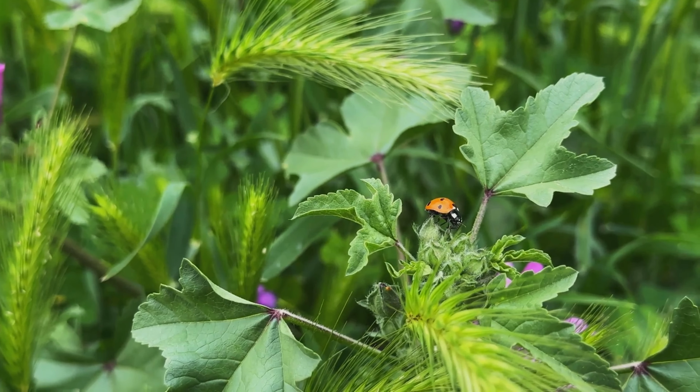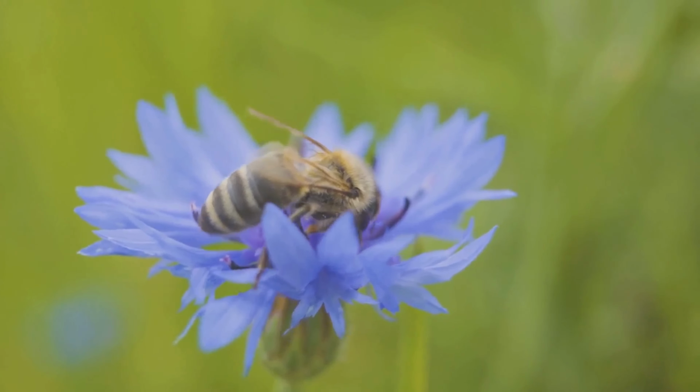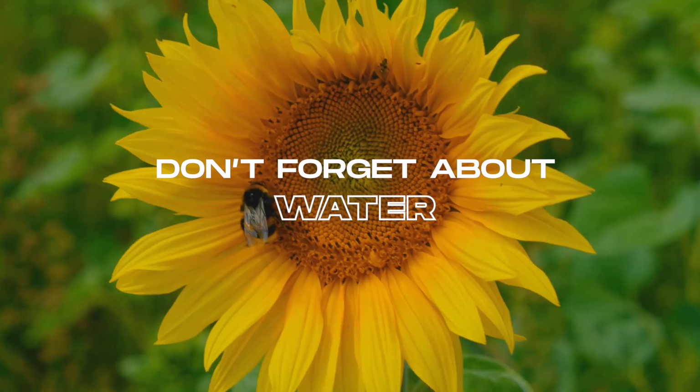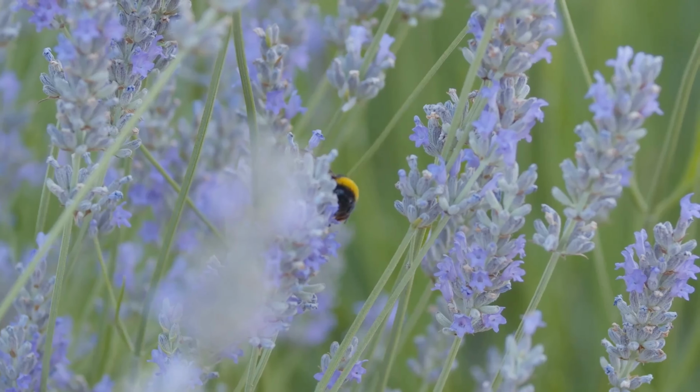Creating habitats for pollinators can also make a huge difference. Consider leaving a patch of your garden wild, with logs, twigs, and bare ground for insects to nest. And don't forget about water. A shallow dish filled with pebbles and water can make a perfect watering hole for thirsty pollinators.